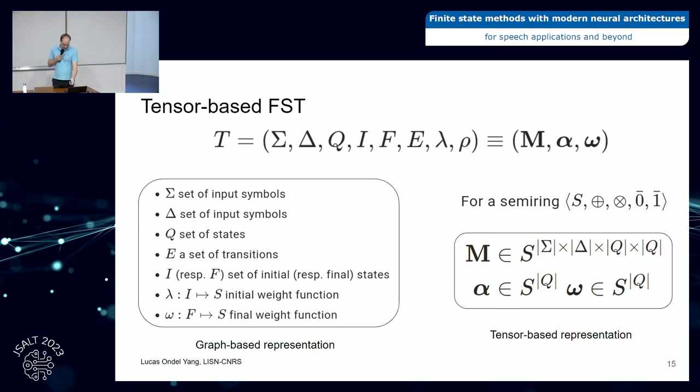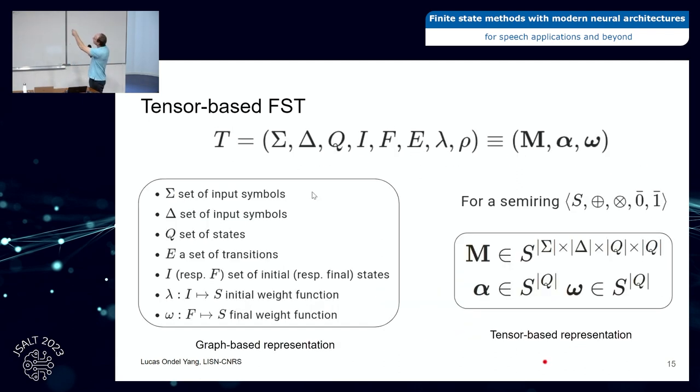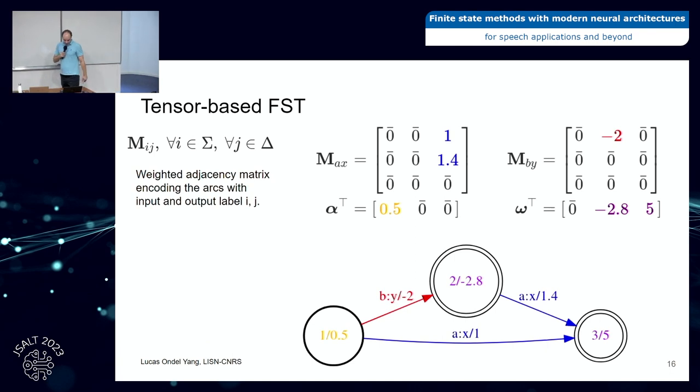You have this M. All right, never mind. So you have the M, which is a tensor, just imagine a matrix of matrices. It has four dimensions, and it will encode all the arcs. So the dimensions will reflect the number of input labels, output labels, input states, and output states. And the alpha and omega are basically there because FSTs we allow to have states to be a little bit special. They will have a bunch of what we call initial states, states from which I can start the computation, and final states, states that can end the computation. So this is how we encode things.